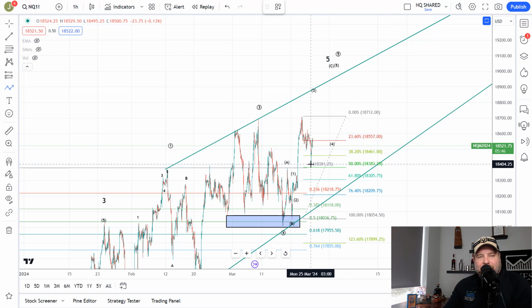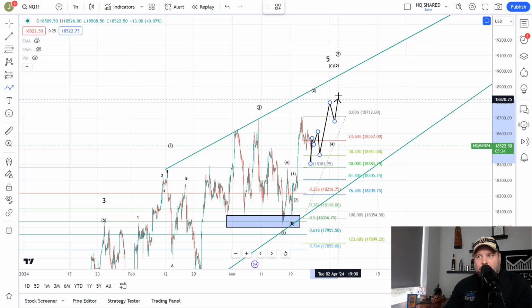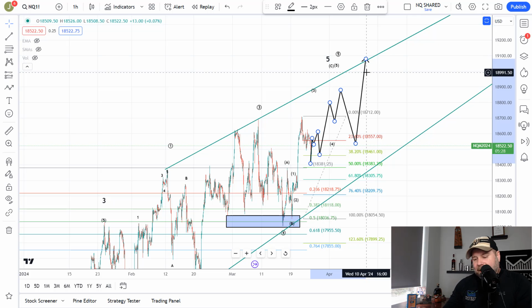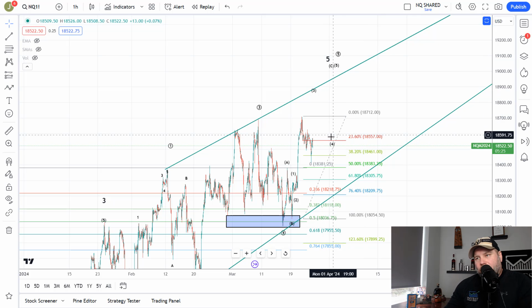They held just above 18,383, pushed higher, and they were a little more impulsive in their push higher today. I would expect one more wave higher off of this low here to complete this move. Then we'd look for 2, 3, 4, and 5 up into this area to complete wave 3, a wave 4 pullback, and then wave 5 up into the 19,000 area to complete the overall move on the NASDAQ.